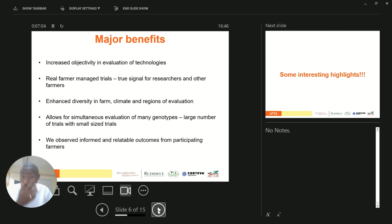We observed informed and relatable outcomes from participating farmers, and I may not be able to share these in detail, but we can talk one-on-one. From the data that we find, when you try to correlate some of the variables or some of the outcomes, you will see that the farmers are actually giving very informed evaluation of the technologies that they were hosting.